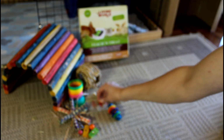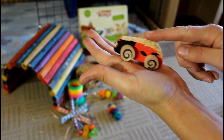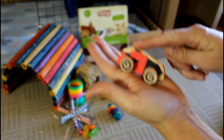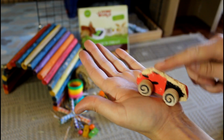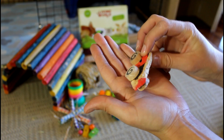Next we have what's left of this adorable little Ladybug Car. I mean, it was really, really cute. It's been quite well loved, but it still rolls along, which is great, and the bunnies love throwing this one around, chewing on it, and so on.